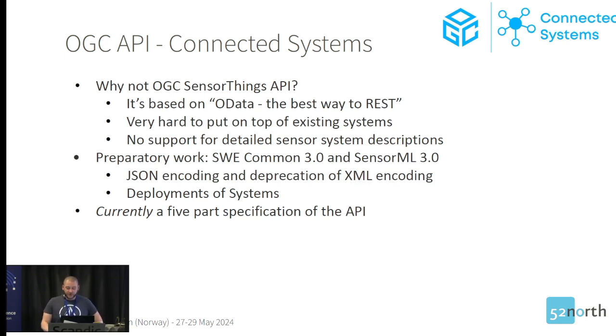And most important, it lacks support for detailed sensor descriptions. So you basically have a GeoJSON feature, and that's your sensor. That's it. Nothing else is specified. That's something we want to work on, and we are using the existing standards we common in SensorML, which you may know, but updating them to a new version, so there will be a 3.0 release of them.